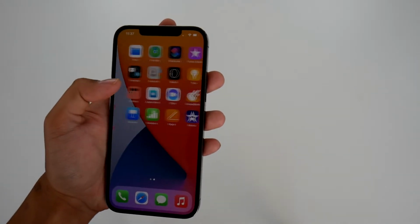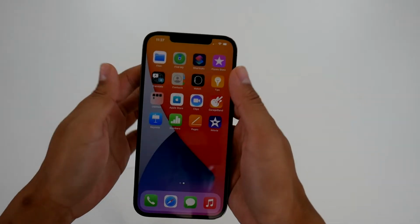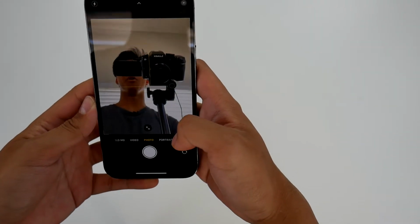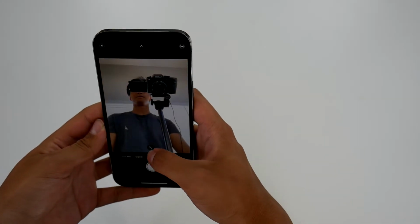Welcome to iPhone. Here we go. So here it is, guys. Let's go check the camera real quick. Let's go turn around. It's your boy. It's your boy. Oh, wow.